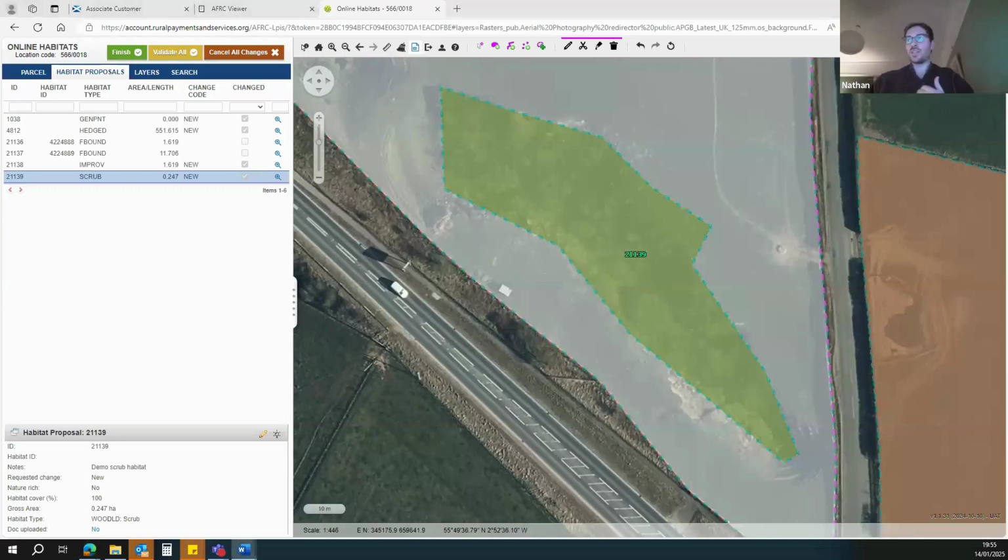So if at any point during the habitat creation process you have any issues, then you can always contact the land mapping team using our email address. We can offer some support. So we're also able to access your draft changes using our online system. So we can make some edits for you to fix things. However, we're not allowed to submit these habitat proposals for you. Any changes we make, you would then need to go back in and submit the online habitat.